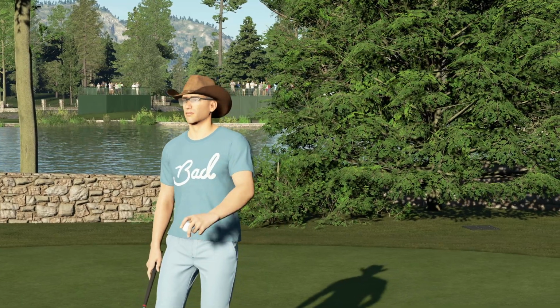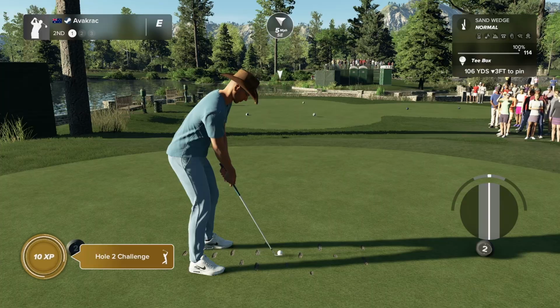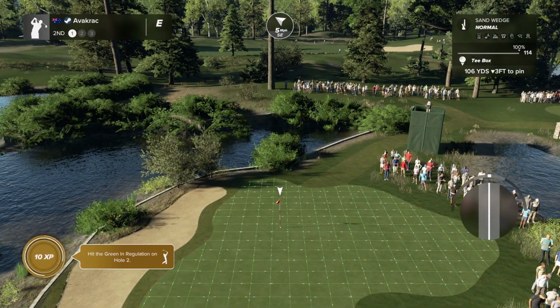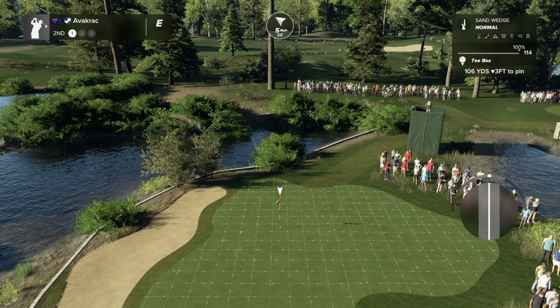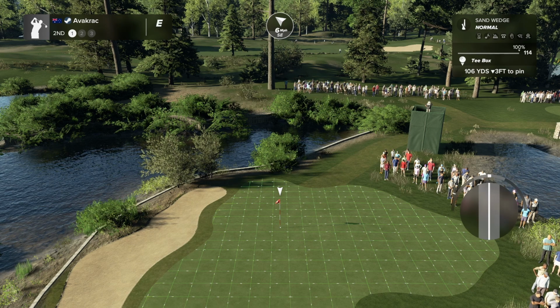This is the ball we'll be using all day. This one right here. All right, that's a nice view off this tee. Nice little par three. That was one thing I did notice off that first tee. It was a nice view. All right, what do we got? 106 yards, 3 feet down.